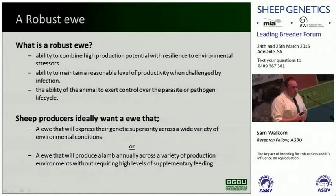So you could put it down even further to, we want a ewe that will produce a lamb every year, no matter what the environment it faces that year. So if you have a year where you have lower rainfall, you still want it to produce that lamb each year. And how can we select for an animal that could do that? And that's where we've gone into it.